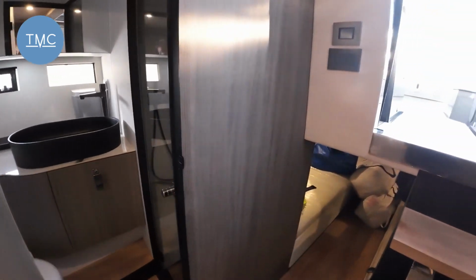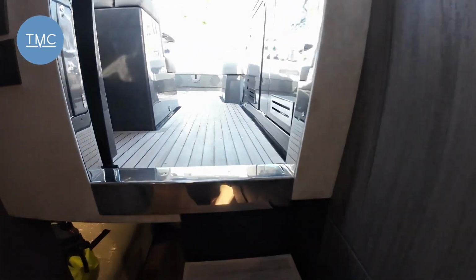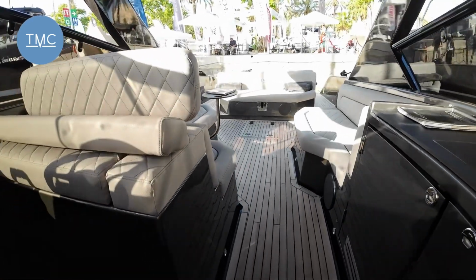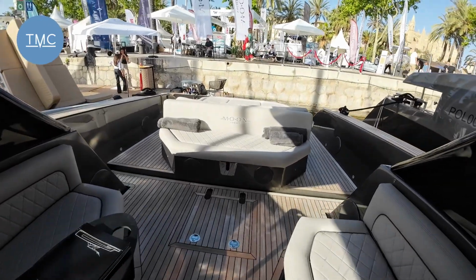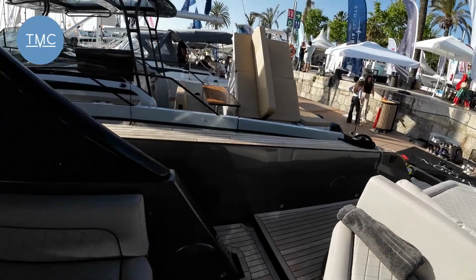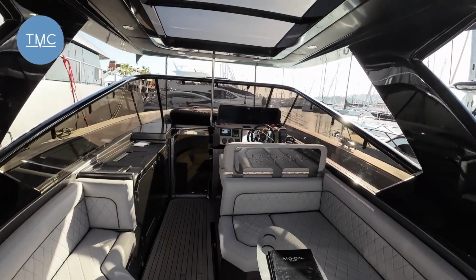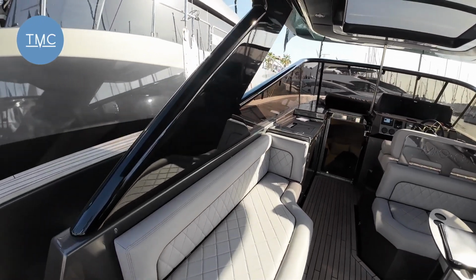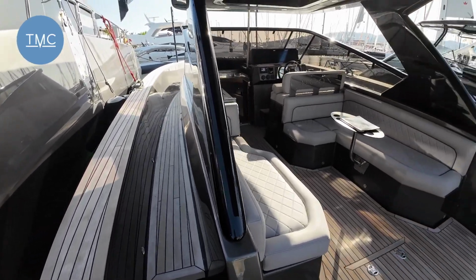So we'll shut that one up and we'll go back up on deck, because this is, of course, where all the action, all the fun happens on a boat like this. So there you go, Moon Yachts. Kind of a happy accident. This was a boat, as we say, that was built really for the owners of the shipyard, because they thought it'd be cool to have a decent sized chase boat. And then some potential customers saw it, fell in love with it, and now it's a thing of reality.